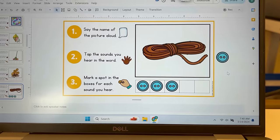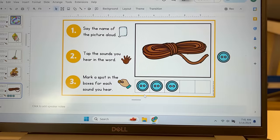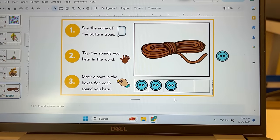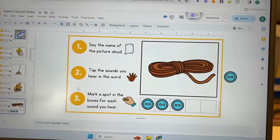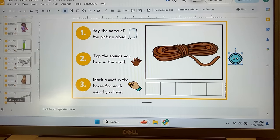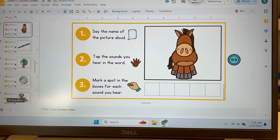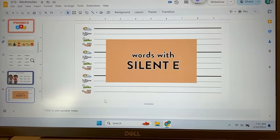And as they do this, everyone will be writing the word on their whiteboard. And so underneath it, we will write rope. We don't hear that E, but there is a silent E there. So we'll do a bunch of these that students will practice on their whiteboards. And then I will also have them keep out their whiteboard and we will do a sentence or two. So they'll really practice some dictation today.